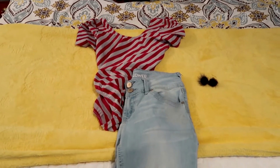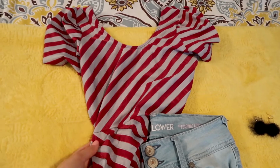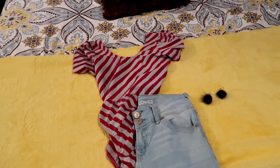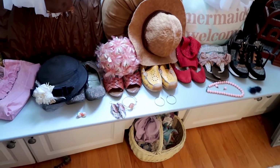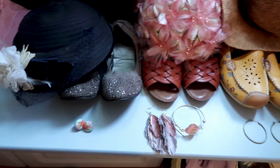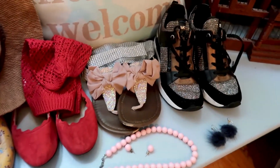And last but certainly not least is Tomorrowland, and I went for that retro Tomorrow That Never Was look with this leotard and just some blue high-waisted jeans, and then these really fun puffball dangly earrings, so I thought that would look really cute, and I'll probably do some space buns in my hair. I've put out all the accessories now, and I also picked out shoes for each look: Main Street, Adventureland, Frontierland, Liberty Square, Fantasyland, and my favorite, Tomorrowland. So that's the detailed look of when I put everything together, and now I have all my outfits hanging back up. So let's get dressed, let's do it.